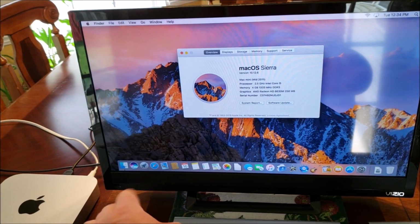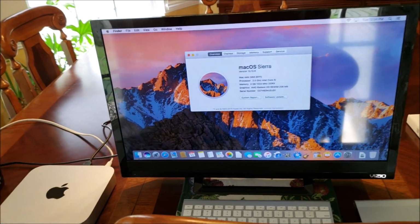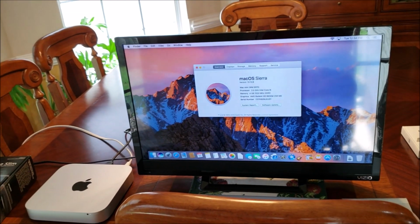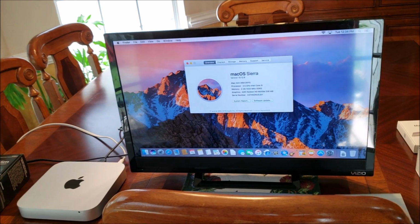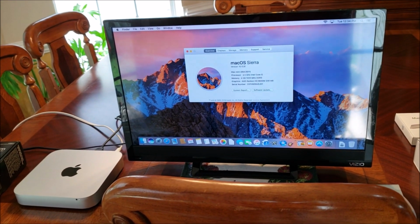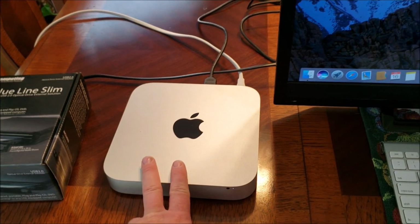Nice monitor, works very, very well with this particular system. And I have this currently listed for sale on all the platforms. Facebook Virtual Yard Sale, OfferUp for $300 or best offer. So if you guys are interested, send me a personal message. I can guarantee you this system is in fantastic shape.